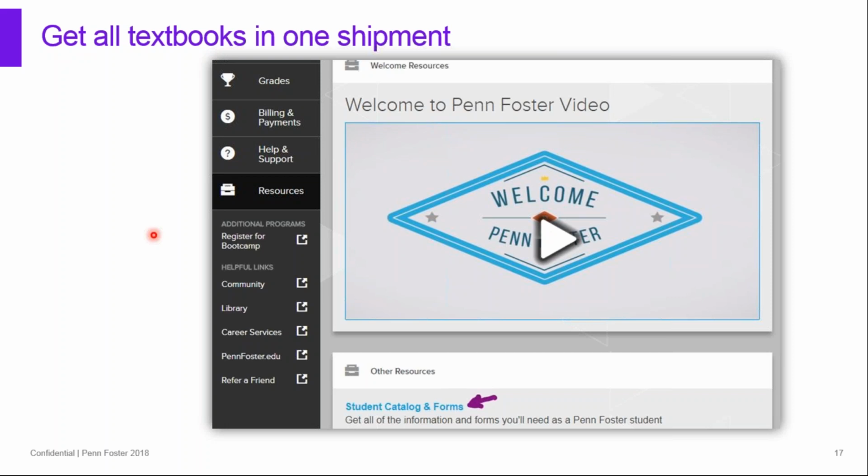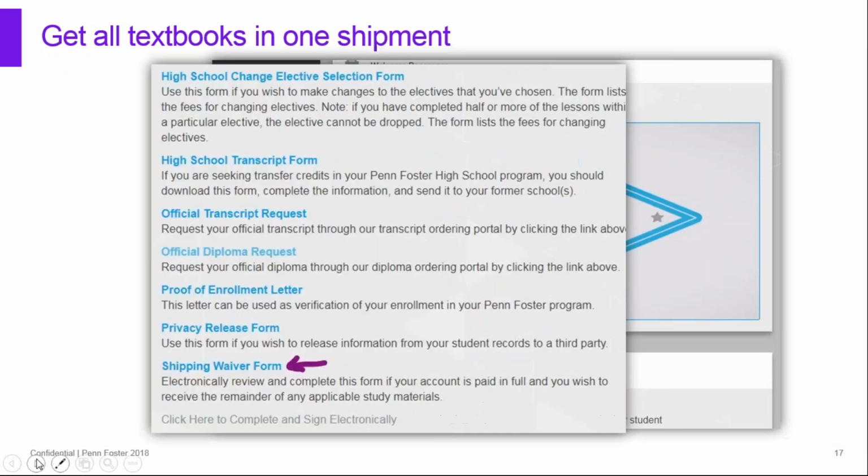But if you did pay the balance at once and you want everything shipped out, you want to sign the form, go to resources, and then click on the student catalog and form link. And that will take you to a bunch of forms that we have available in your portal. One of them down the page says shipping waiver form. And if you're paid in full, this link will say click here to complete and sign electronically, and you're able to just sign it electronically. And then we can just put all the books in one shipment and ship it to you. And that way, if you want to plan ahead, if this is what makes you feel comfortable, having everything that you need under your hands, you can do so.